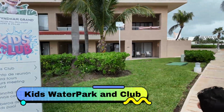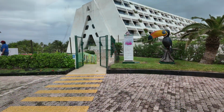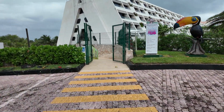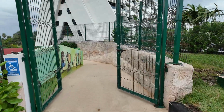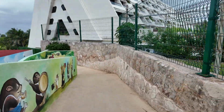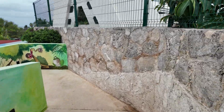The walk to the water park is located in front of the hotel away from the main pool area. They have signs posted throughout the hotel to help guide you on your way. Once you find the main entrance, you notice all the colorful artwork painted onto the walls down the ramps to the water park.